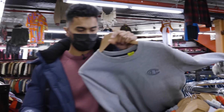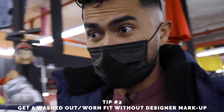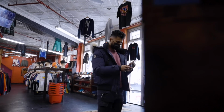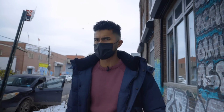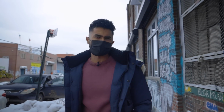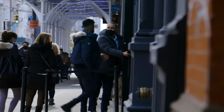All right, so vintage is cool because, yo, it's already washed out, it looks good, and you don't have to spend a lot of money for it like you would if you paid retail for it. All right, boys, so I think we did pretty good. I think this outfit's gonna look sick, and it was a little bit tough, not gonna lie. I might have cheated, it came out to like 13, 15 bucks, but we're gonna level it up to $100. It's gonna be a little bit easier.